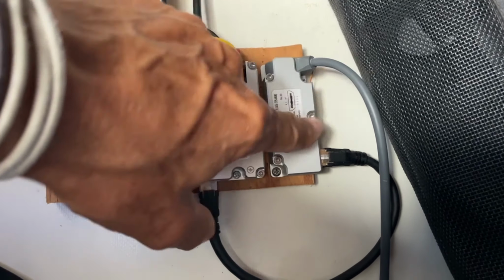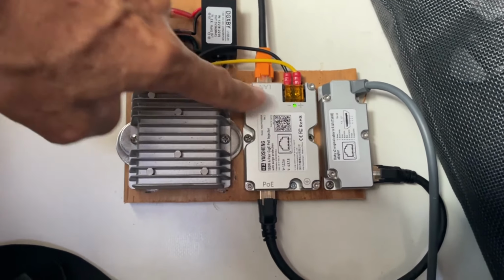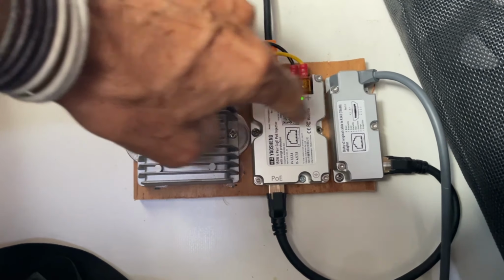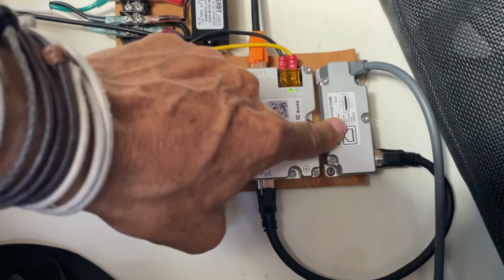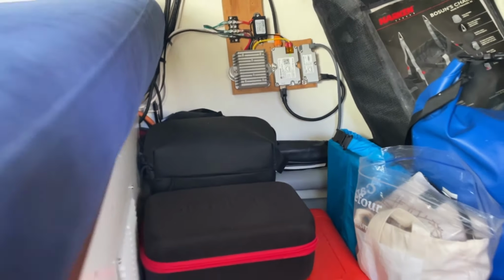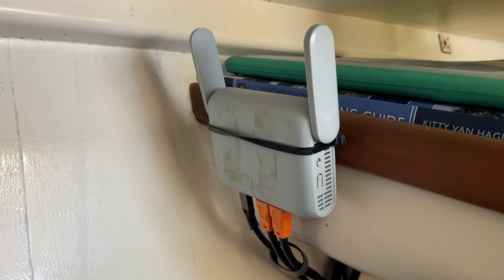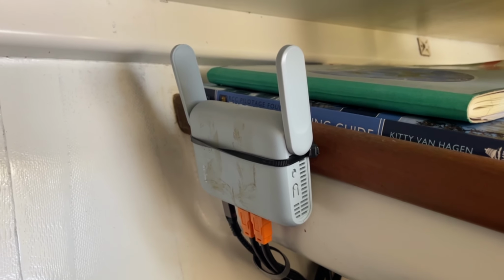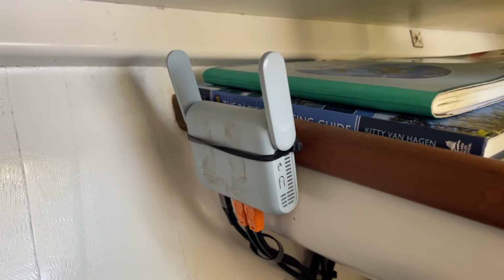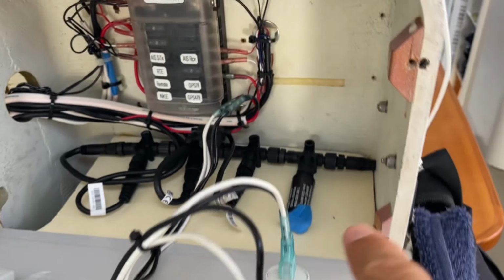So this is what supplies power over Ethernet. This is a converter for the plug, and that's it. And then that powers our little router here, and that creates our onboard Wi-Fi network. So we have an onboard Wi-Fi network called Spirit XL. And then once you get this up and running, you connect to that as your onboard network.